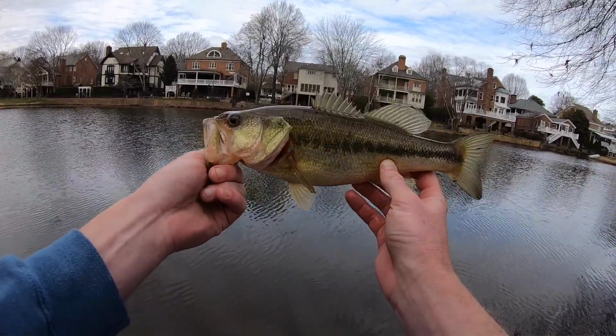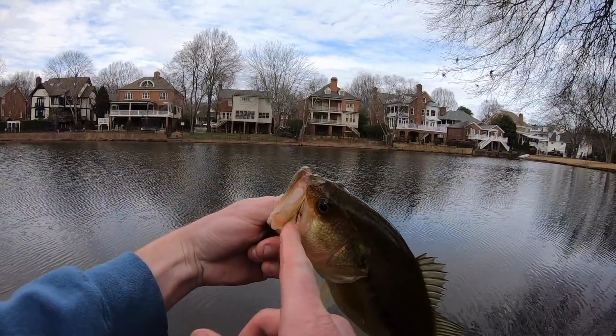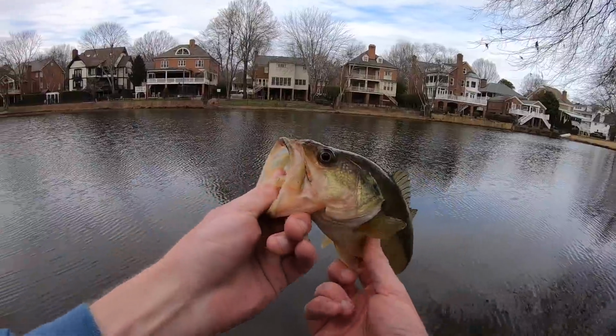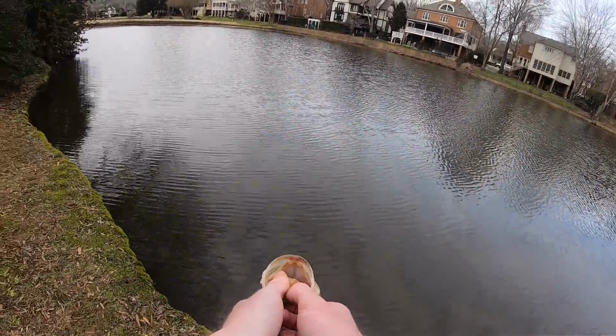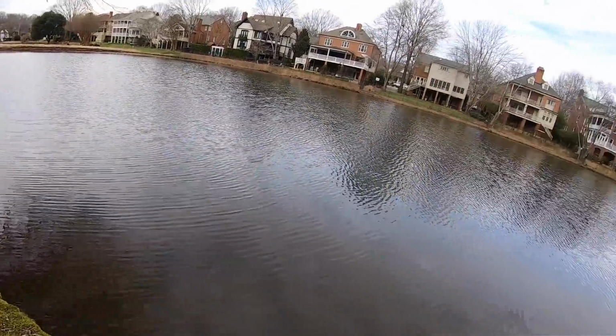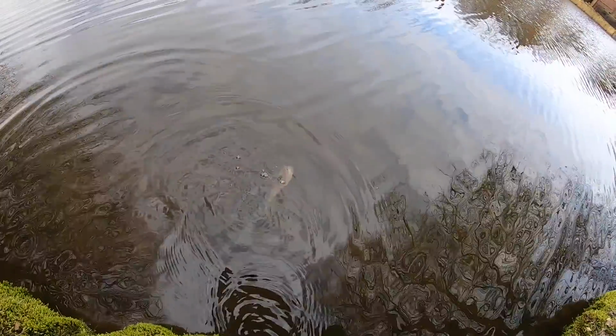It's a little guy, but you got to start somewhere, and looks like this guy's already been caught before. I don't know if y'all can see that little gash right there in the top of his lip, but that is a nice little tear from a hook. So let me give this guy a break and put him back in the water, and hopefully he finds himself a nice little meal. Appreciate it, bud.